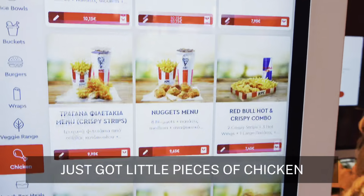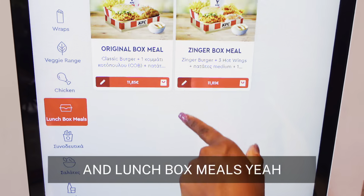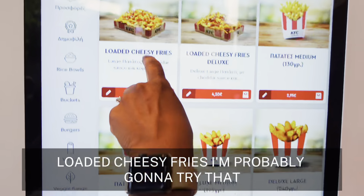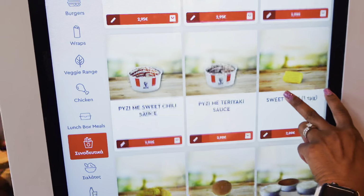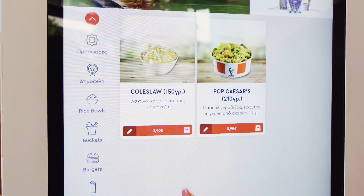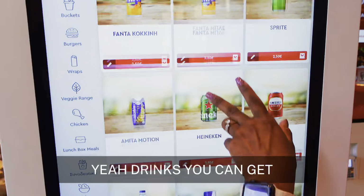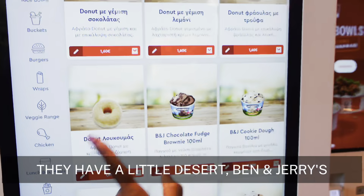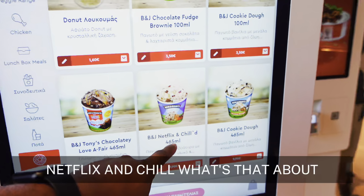You just got the little pieces of chicken. They got popcorn chicken somewhere. Yeah, the lunchbox meals. They have loaded cheesy fries. I'm probably gonna try that. Or the deluxe. That hash brown from the morning. Coleslaw. Ain't got no beans? Are there drinks you can get?